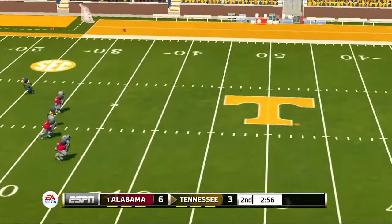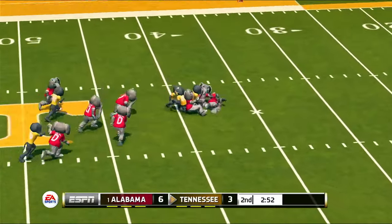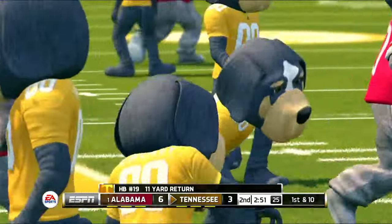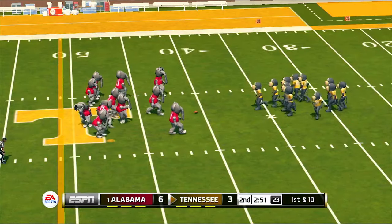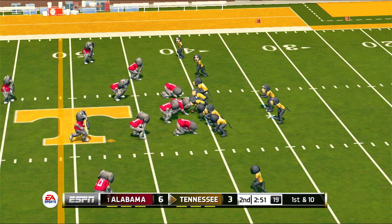Punt. He punts it away, and it's a great kick. And he makes it out to about the 41-yard line. Momentum swings have been fairly even. And with so little separation, this game can be drastically changed on just one or two plays.